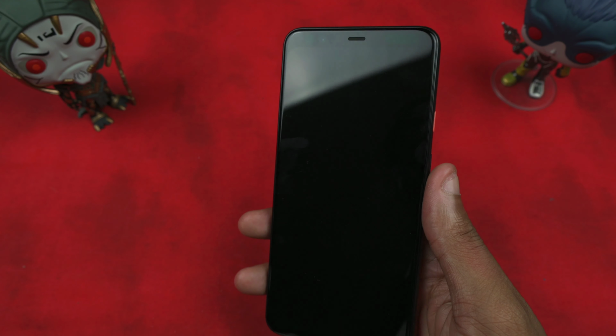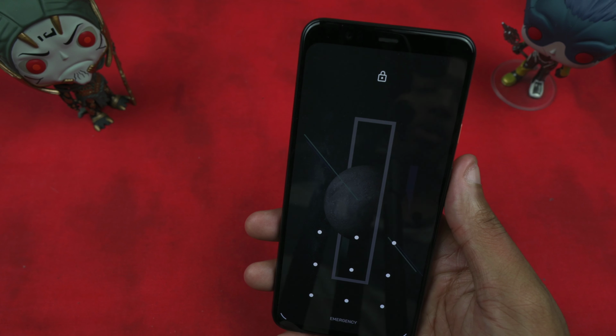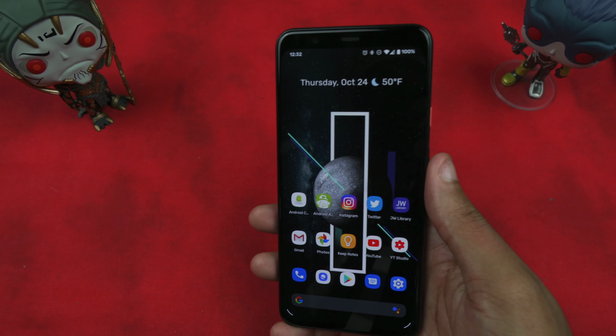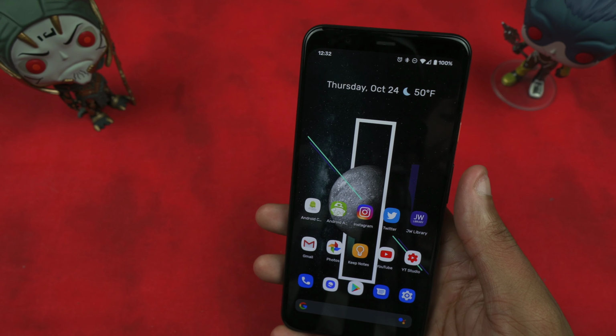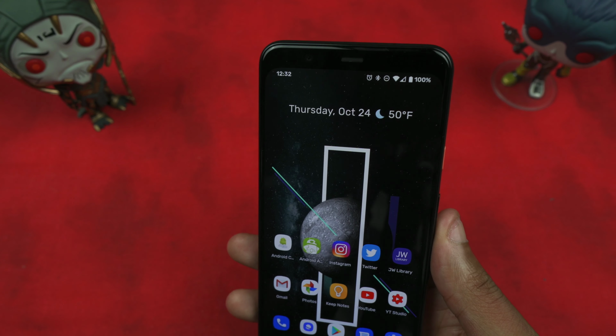So in terms of hardware, solid. Speakers, amazing. Boom, open it up. Just beautiful, right? Oh my goodness. Oh my goodness. What an amazing time of having this phone.